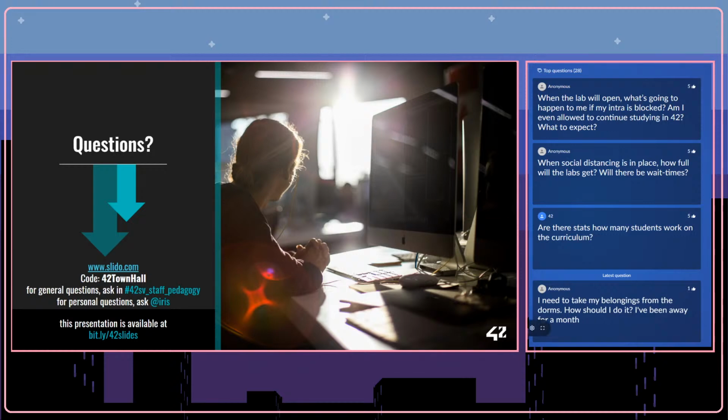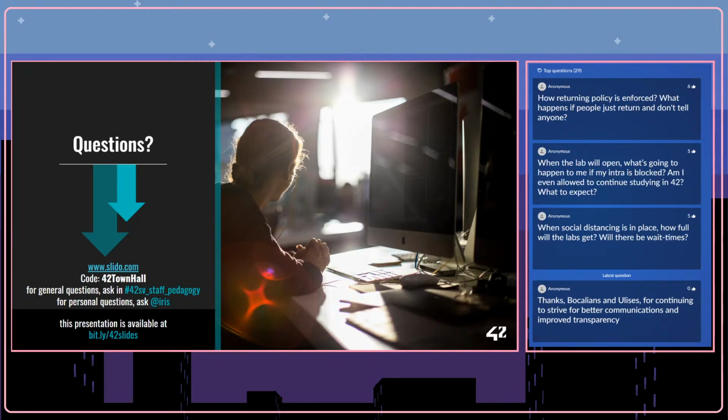When social distancing is in place, how full will the labs get? Will there be wait times? As I shared in the presentation, our capacity will be 80 people at any given time. We'll do a count as people come in. There should not be wait times, given that it's only open for the students that are currently in the dorms. So we don't anticipate that being an issue.